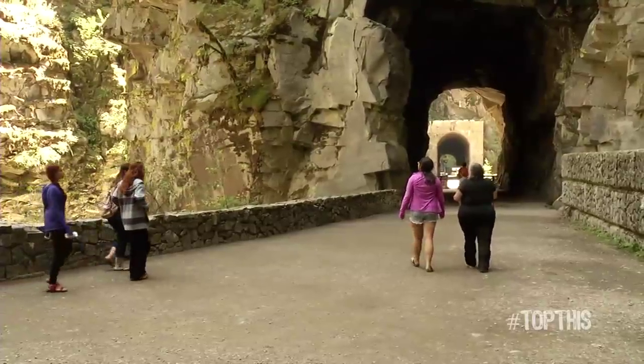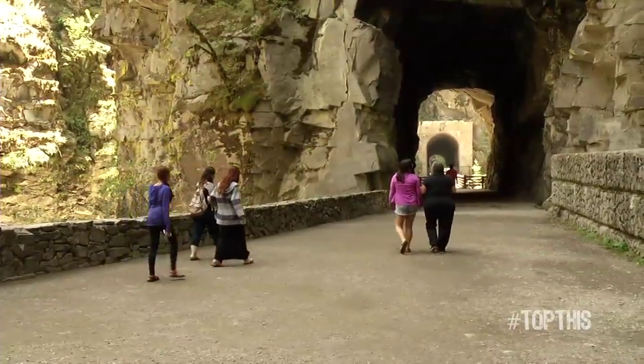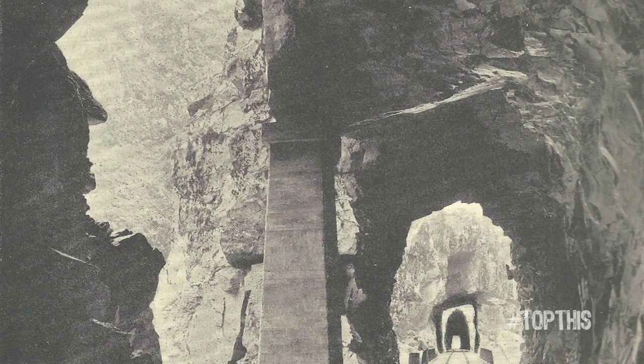What's your favorite bit so far? Probably running through the tunnel in the pitch black. It's kind of a little scary and intimidating. Very interesting. If you think about when this was built and the challenges that they were up against, it's amazing, really. It's really cool. A lot of history and natural beauty.